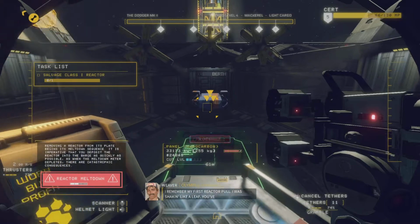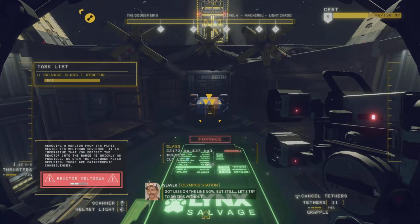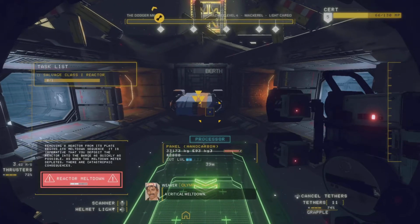Remember my first reactor pull. I was shaking like a leaf. You've got less on the line now, but still, let's try to do this without a critical meltdown.